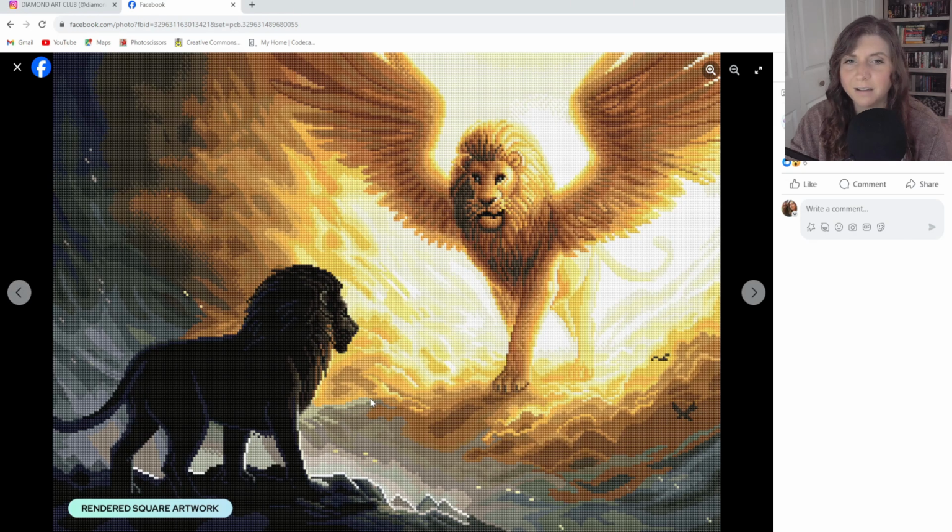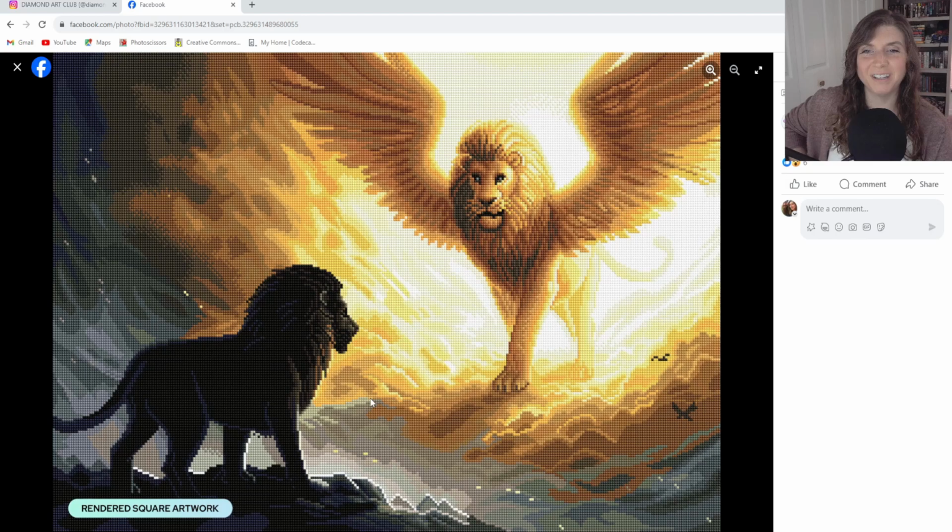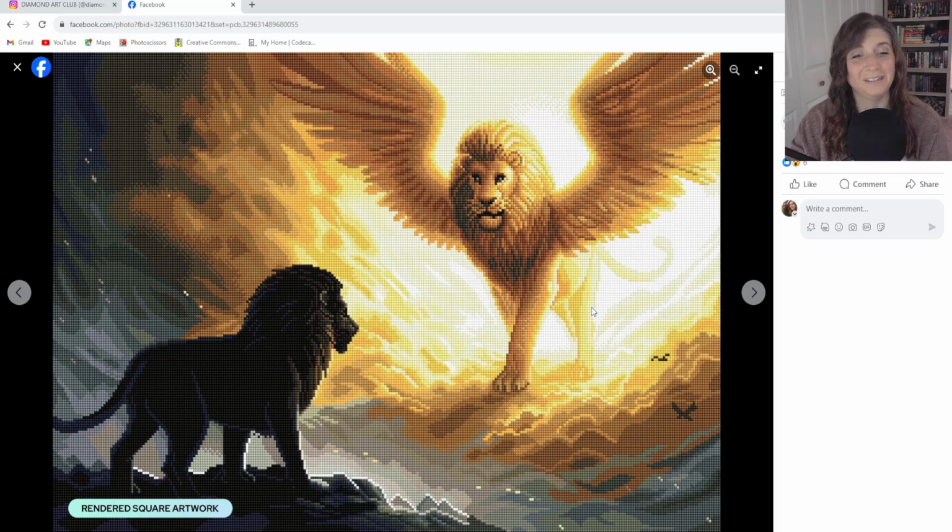Does everyone get Lion King vibes? Is that what we're supposed to see? Because I can't see anything else. I know that Diamond Art Club doesn't have Disney licensing, so they officially don't do anything Lion King Disney specific, but this gives me all the Lion King vibes. So I hope that's what's intended, because that's really a beautiful image if I'm picturing it as like Simba and Mufasa or whatever.